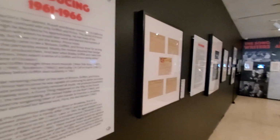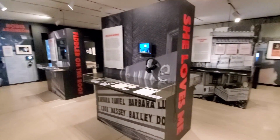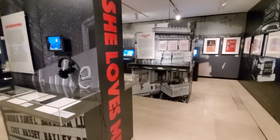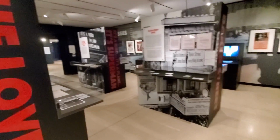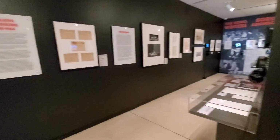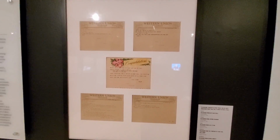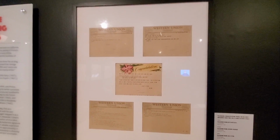And this section of the exhibit looks at Hal as a creative producer and also looks at his work as a director as he begins to direct shows like She Loves Me and Baker Street and Superman. We'll come back to that in a minute, but here are the congratulatory telegrams that Hal received for directing A Family Affair on Broadway, his first Broadway directing job.